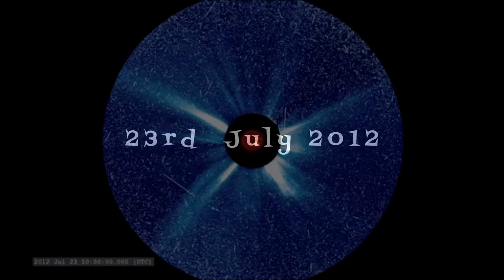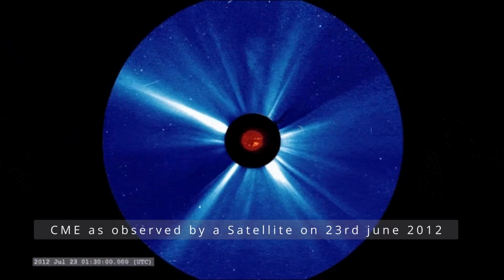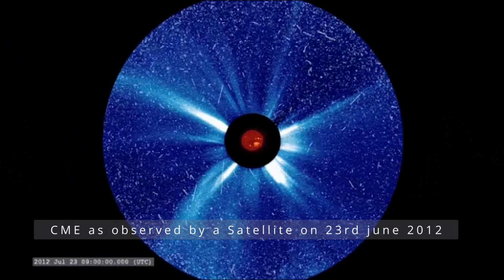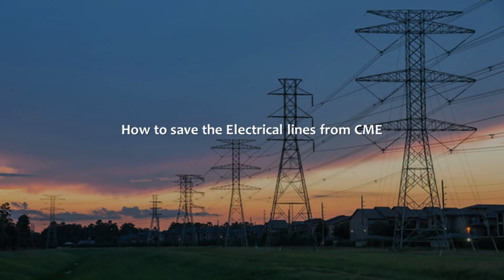Before we move further, does anyone remember the rumor that in 2012 the Earth was going to end? By the way, on 23rd July 2012, a CME missed Earth by just 9 days, and it would have caused a big issue as well as an economic loss of $2.6 trillion. Thanks to the rotation of both Earth and the Sun, we were saved from such a disaster. But the grid lines can be saved based upon the information gathered by various observatories. The grid line operators can shut down all the electrical supply in the region with elevated risk to significantly reduce the damage to the grid lines.